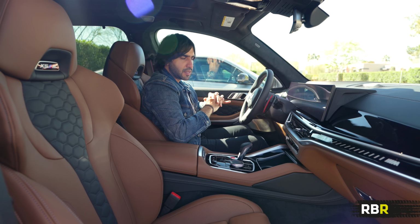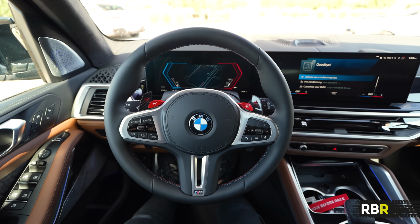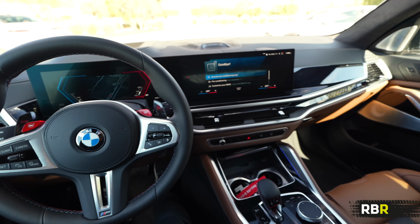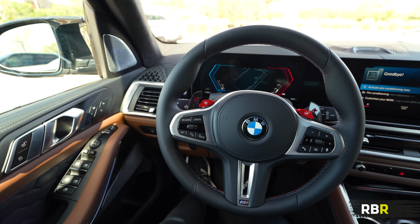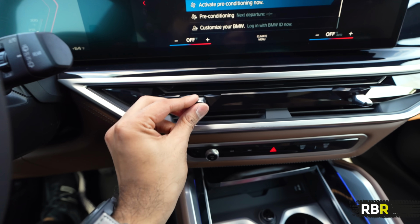But first, a few other things about what they've changed, because there's quite a lot that's shifted in this. So if you're used to pre-LCI X5, this is a big view change, isn't it, with Operating System 8. It's a really good operating system actually. It's a big, big upgrade on what they've done before. But there's a few other things within these two cars that they've updated. For example, the all-new vents.